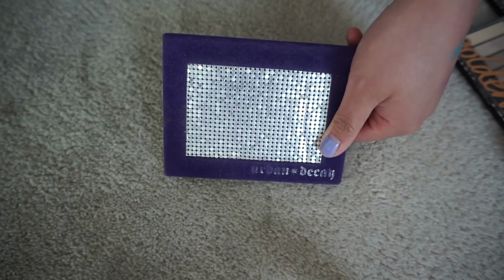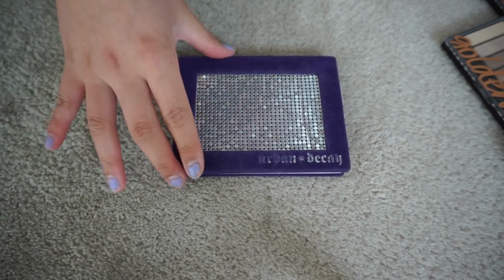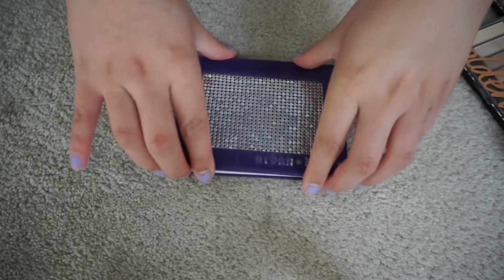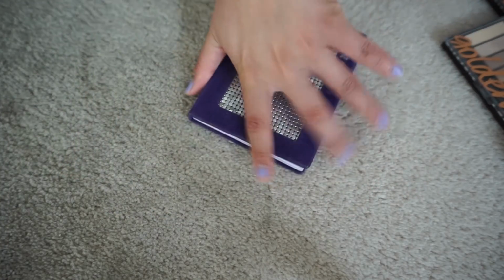Not really just based on nostalgic reasons, but you know, the formula hasn't changed, the texture hasn't really changed. I still think it's pretty safe to use, so if I do want to use some of these beautiful colors or the neutrals in there, I still have that option, so it's staying right in my collection.